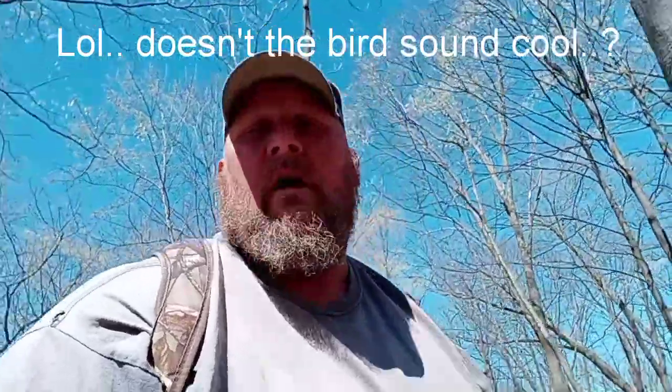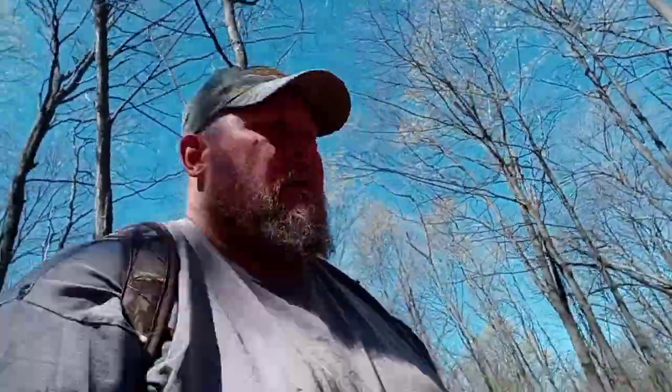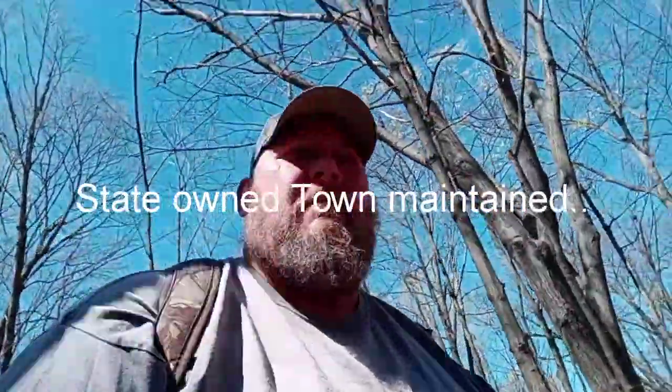All right, folks. We are out on a hike, and today's journey has taken us to Rocky Hill, Connecticut. We are going to the old Rocky Hill rock quarry, which was turned into, I believe, a state park. I don't know if it was bought by the town or the state. I can't remember. Maybe a town park, but I think it's a state park though.